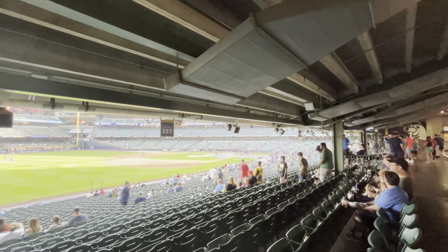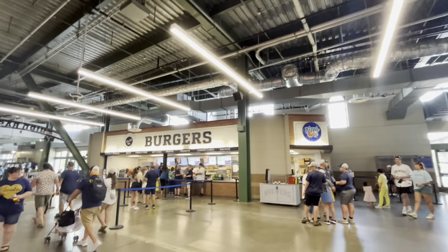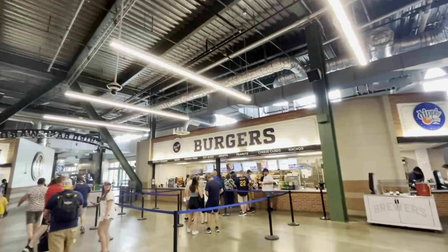So they got their self-serve beer right here, or sodas or anything. Along with all the other food options they have here, that's pretty nice. It's pretty cool. Get some sausages over here, hot dogs, bratwurst, that kind of thing. All the beer right here you want. For burgers, they actually have Dippin' Dots over here. That's pretty nice. Kind of cool. We got burgers, nachos, chicken.